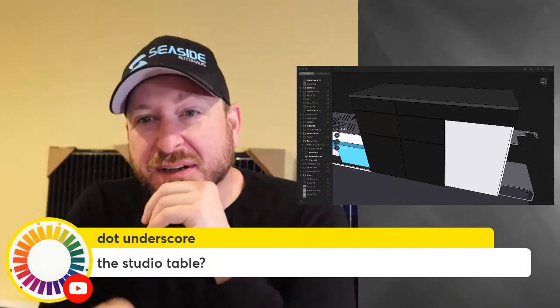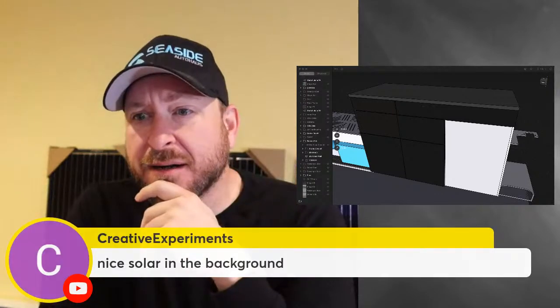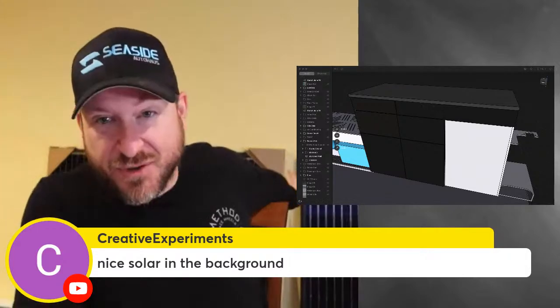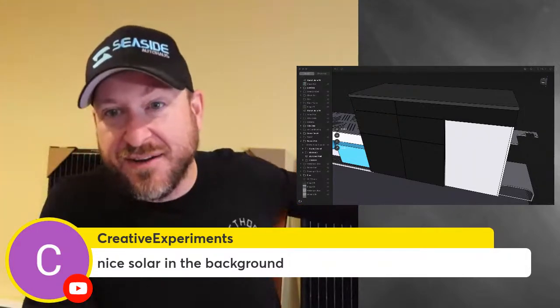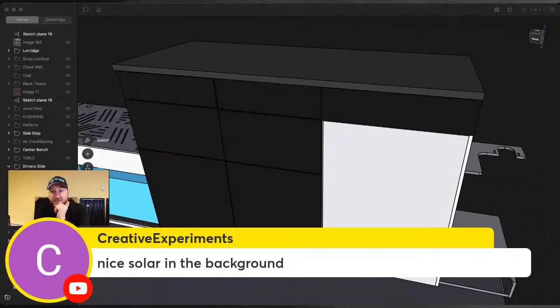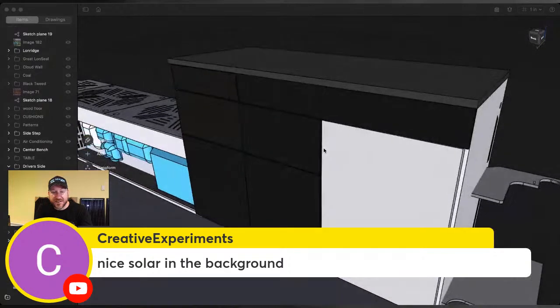The studio table, yeah, we'll talk about that in a minute. Nice solar in the background. Yeah, these are Zamp solar panels. They are obsidian panels, and I will be mounting them to the roof later today. That's my mission today. So anyways, let's look at this cabinet.